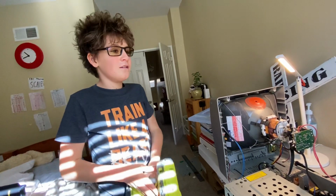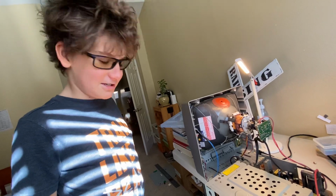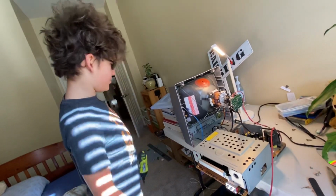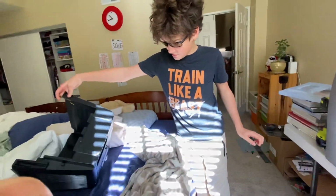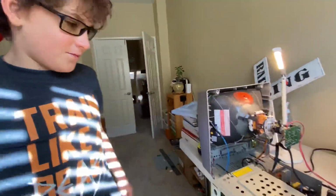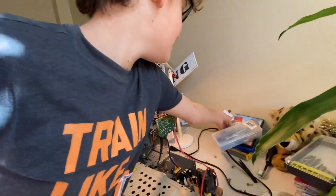Sorry, itchy nose. It's a Saturday morning, and I found this TV yesterday in the alleyway. Don't ask me why I took it. It has a DVD player installed with it. It's pretty cool. This TV was made in, I think it's 2004, is it? Yeah. Oh no, June 2004. Toshiba. DVD combination. I did play a couple of DVDs.